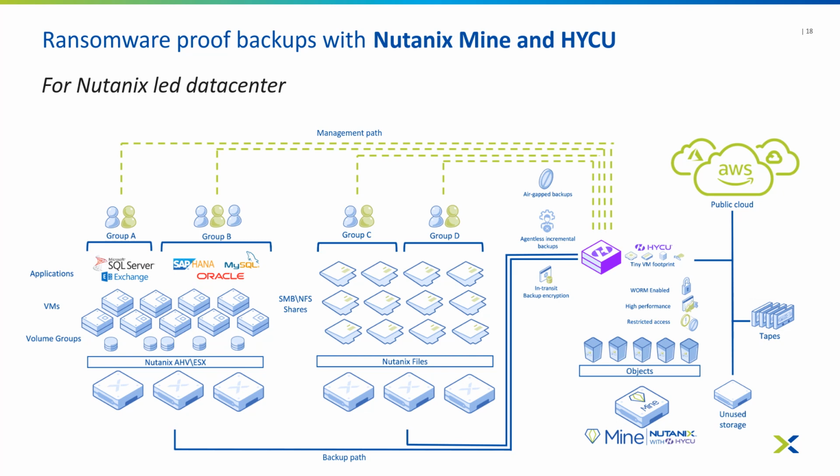I'm talking about all of your VMs with volume groups, and these volume groups can be iSCSI LUNs or they can be independently hosted volume groups for Nutanix Karbon. It doesn't matter. It's totally up to the customer. And I'm also talking about all kinds of applications like Microsoft SQL or Exchange or Oracle, MySQL, right? And I'm also referring to the Nutanix Files environment as well, where you have customers hosting their SMB or NFS shares. So what can HYCU and Nutanix Objects provide together?